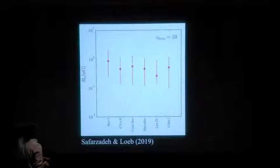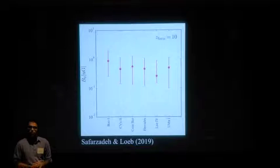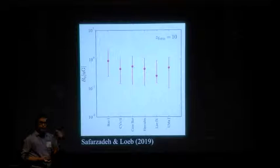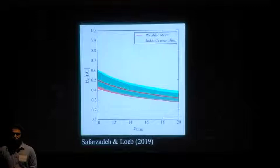The reason it is interesting is that this is where, I assume, they have collapsed at redshift 10. The reason it is interesting is that all of the current limits are above one nanogauss. They're all around a few nanogauss, about the strengths of magnetic field at redshift zero. But these objects are telling us that it is actually less than that, and if you combine them, you get a trend like this, which of course depends on the assumed collapse redshift.